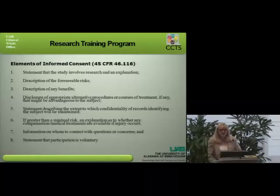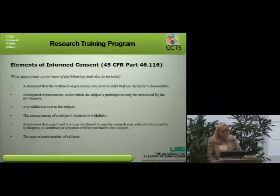There are other elements of informed consent from 46.116 that, when appropriate, are included. This would be unforeseeable risk, when the participant's participation may be terminated, and any additional cost to the subject. So is the subject going to have to pay for parking? If you're doing a study where they're required to use their cell phone or their internet, are they having data usage charges or cell phone charges? And what happens if they withdraw? Are they going to have to come back and complete all the study visits, even though they may not be participating in the study intervention? Do they have to have a study visit follow-up?